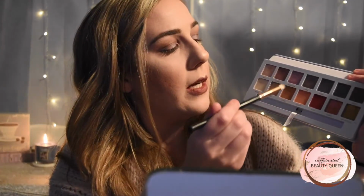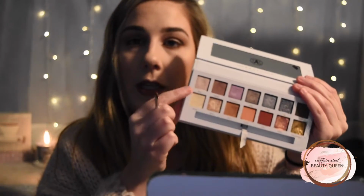So just for the lower lash line, mix Bybel and Chai together and just buff that all over my lower lash line. Now I'm just going to take the shade Bully and use this to highlight my brow bone and inner corner. Okay, so my final thoughts are that I love this palette.